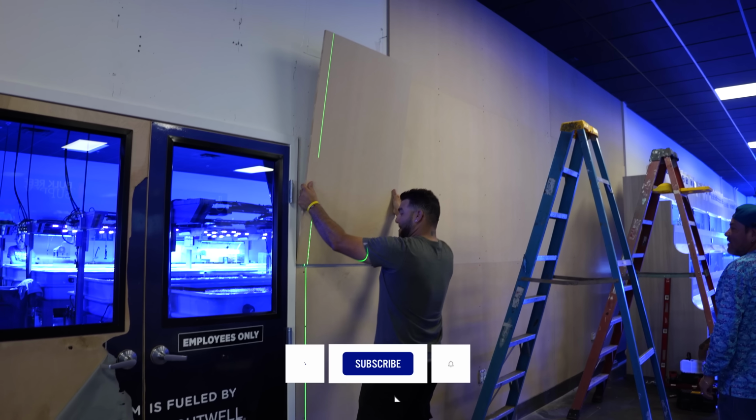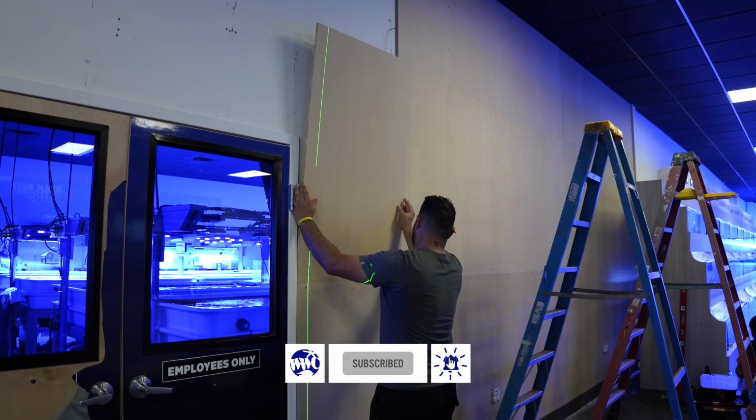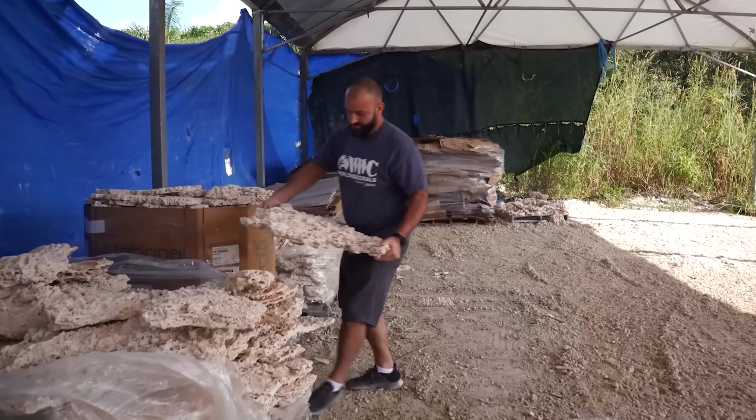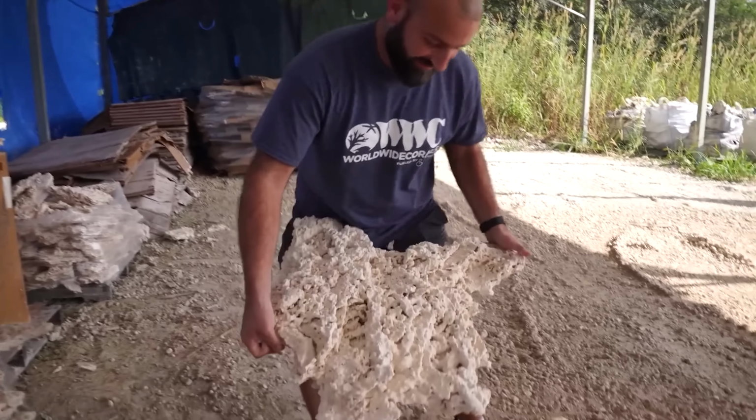Today, we're showing you guys a cool update. Tank number 12 in the farm. Whoa, you guys hear that construction noise in the background? I wonder what that is. A lot of you guys have been asking, what's all this rock that we got like 3-4 months ago from Marco Rocks? What's all that construction noise? Well, I'm gonna fill you guys in a little bit today, so stay tuned.